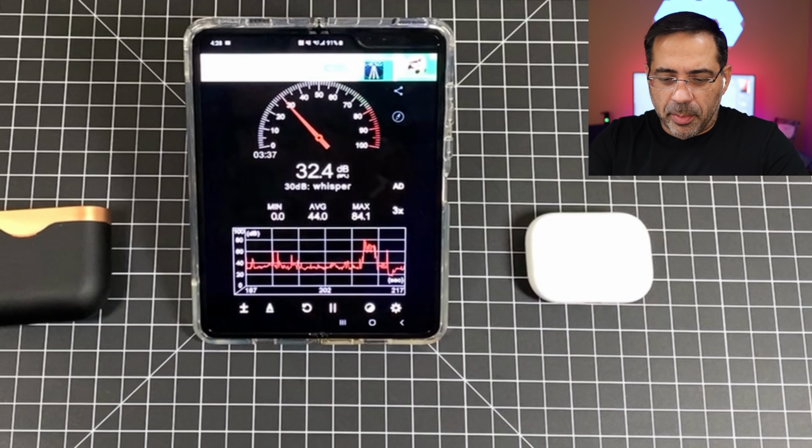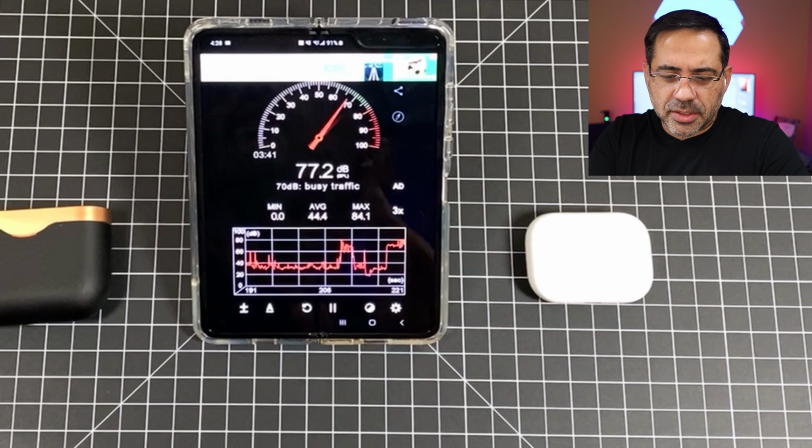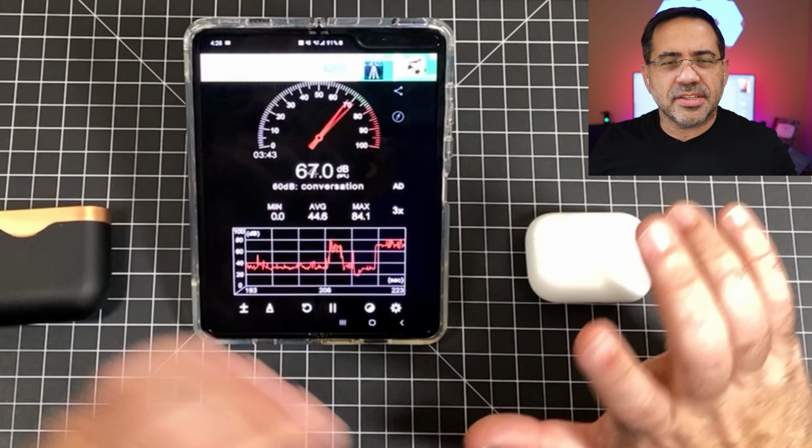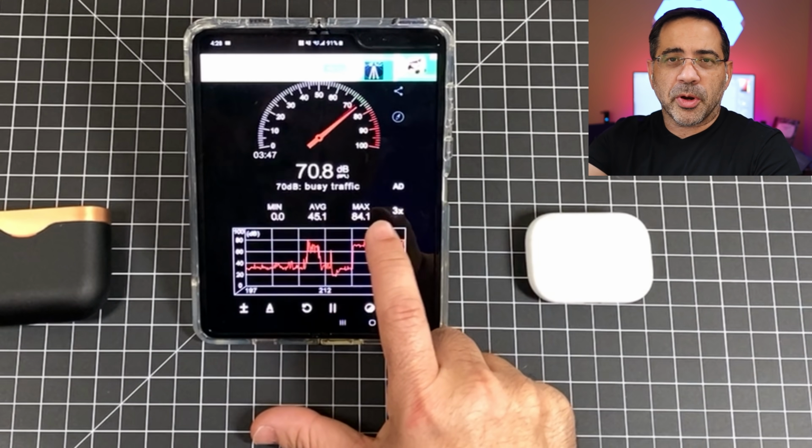So now we're going to do a call quality test using the AirPods Pro. You can see here that we're still in the same noisy environment. Decibel ratings anywhere from 44, 45, all the way up to 84 decibels. Again, this is simulating 360 sound in a noisy coffee shop-like environment. Let's go ahead and switch to the AirPods Pro. Now this is what the call quality would sound like when making a phone call with the AirPods Pro.